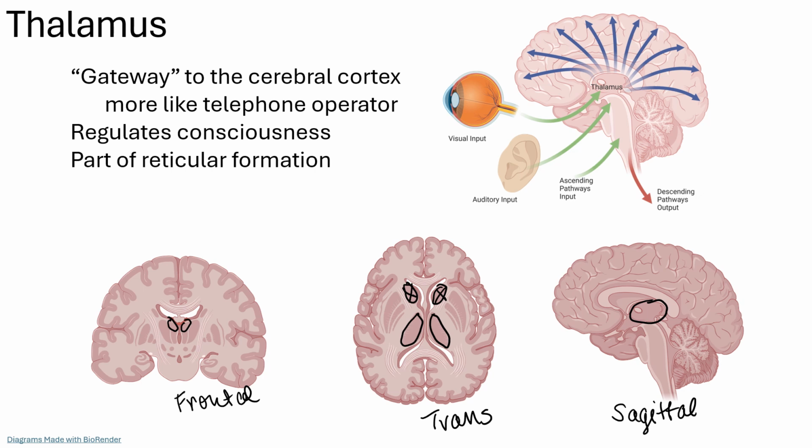The thalamus, along with a bunch of other areas in the brain, is part of something called the reticular formation. For right now, let's say that the reticular formation is a whole bunch of neurons that keep you awake.